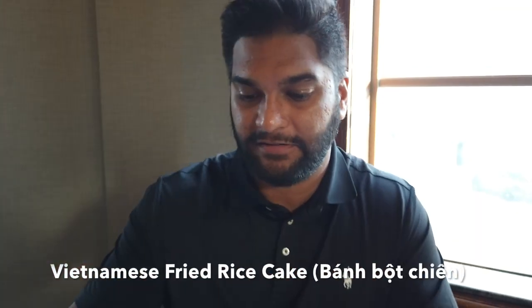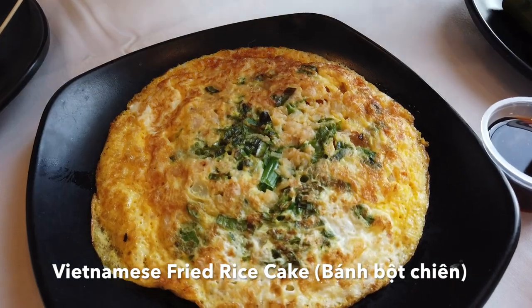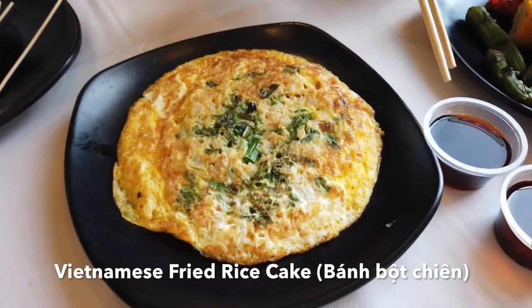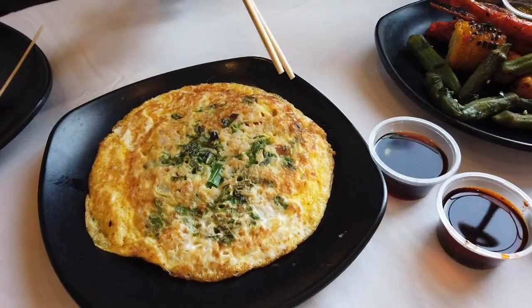What I am about to show you here is bánh bò chiên, which is a rice cake. It has, you can see here, an egg, and there's actually rice flour kind of doughed up like a cake almost. You eat it with a plum soy sauce. It's got a nice kick to it, and then you can put chili on it. I like to put a little sriracha.